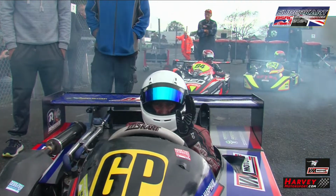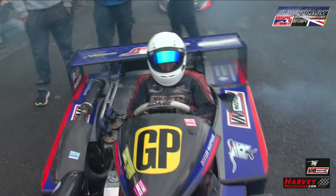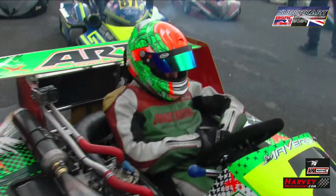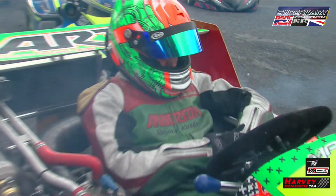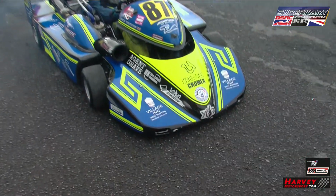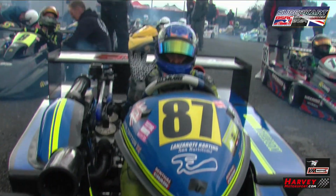We go on to the second race of the Superkarts. A quick wave there from Lee Harpham, starting on pole position, and alongside him is the kart of Liam Morley, the winner earlier on today. And as Liam said, it's nice to get back onto the top step of the podium.